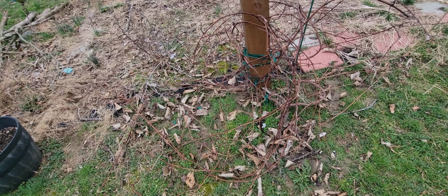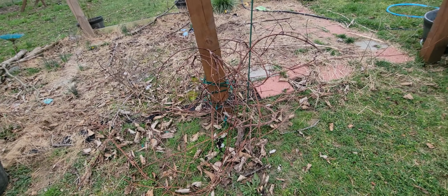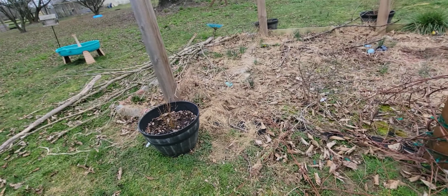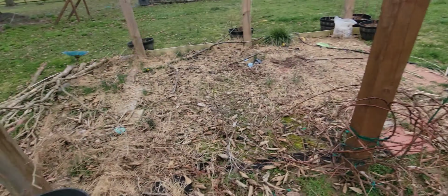And that'll be for my chickens. So that's the idea there. Something else I've done recently, I think I did all of them, but maybe those two. These are my blueberry bushes.